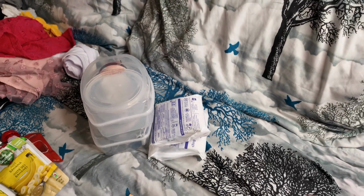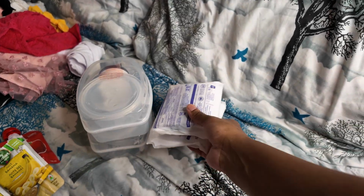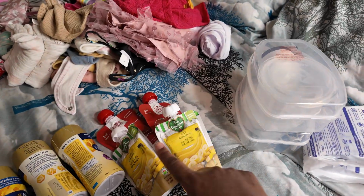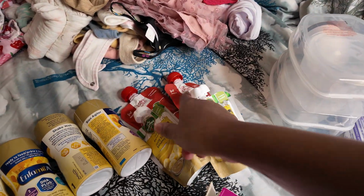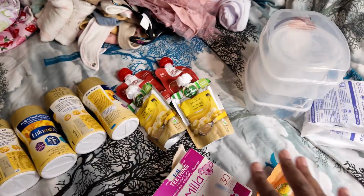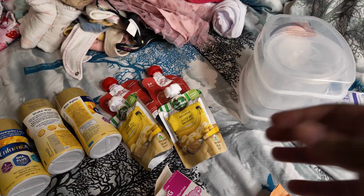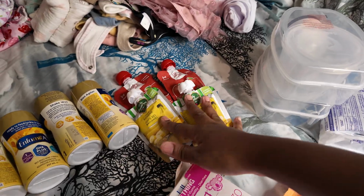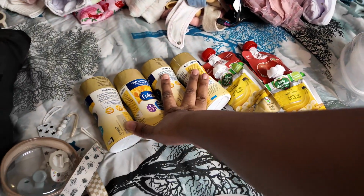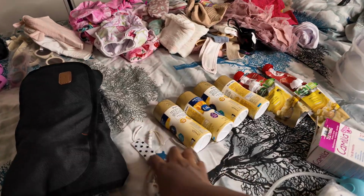And then we just have a bunch of clothes here for her. As a breastfeeding mom, I'm going to need my pumps and milk storage bags, so I have that. These are for her to take on the plane. Just food for her to have, banana or apple. I didn't want to mix different flavors because I'm now introducing her to solids, so I don't want to introduce more than one thing at a time. So that's why I just got banana or just apple, and then just some extra formula for on the plane in addition to my breast milk if need be.